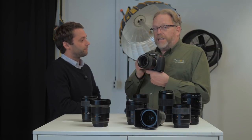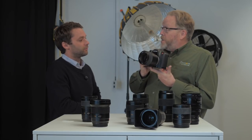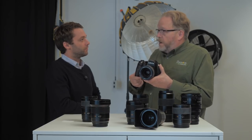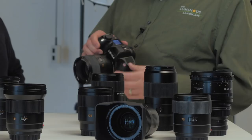What's nice about the fact that it doesn't drop out completely is if you were like this and you hit the switch, it doesn't fall out onto the ground. You can still change this if it's on the tripod, but you at least can hold on to it and grab it and pull it down the rest of the way. So that's pretty smart thinking.